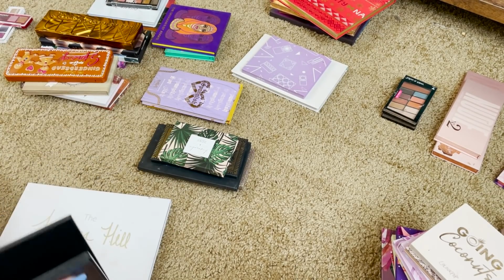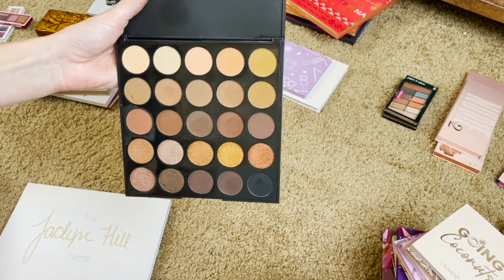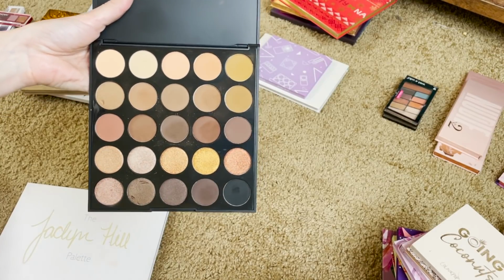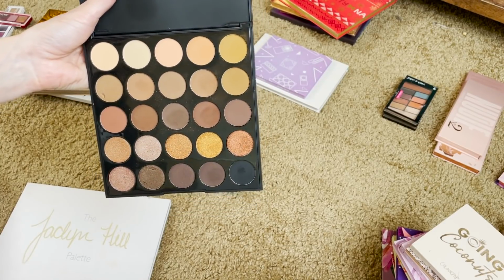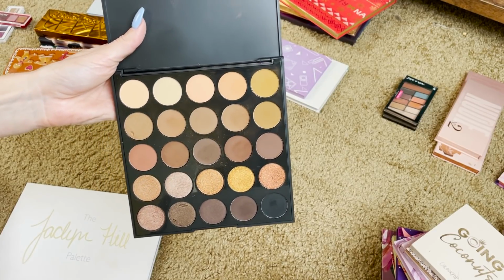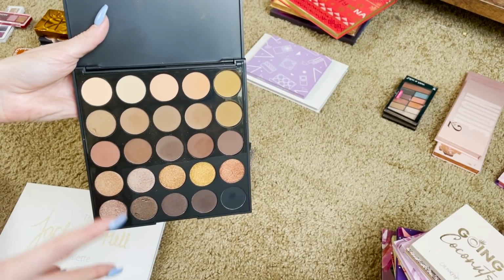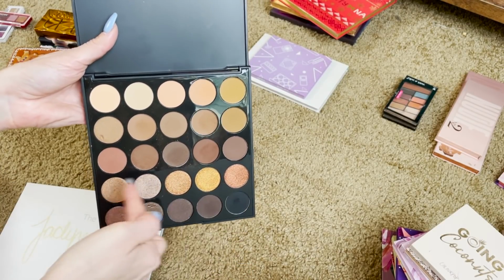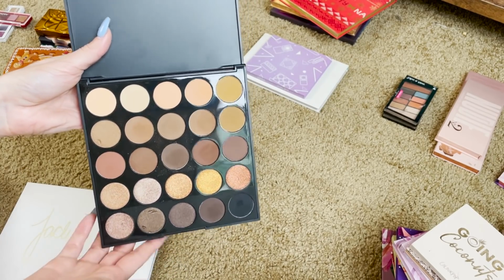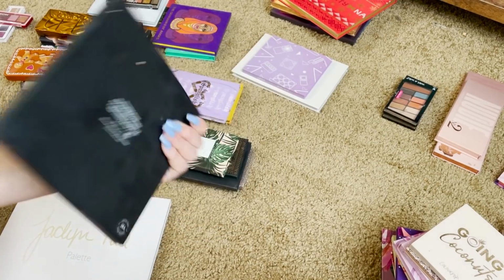Okay, so then I only have 2 palettes from Morphe. This one is a brown neutral palette, totally my tones, but I don't ever reach for this one, ever, and I've had it for several years. I think I'm going to pass this on to someone because it's a pretty good palette for someone that doesn't have a lot of makeup. There are a lot of browns, there's a black, there are some shimmers. I feel like this is a really good everyday or night palette. Someone else is going to get a lot of use out of it. Just for me, I don't ever reach for it.